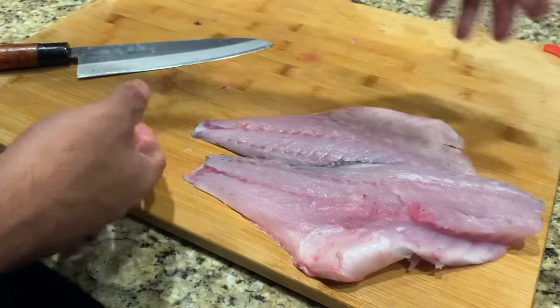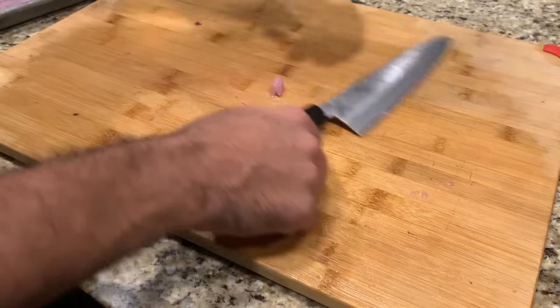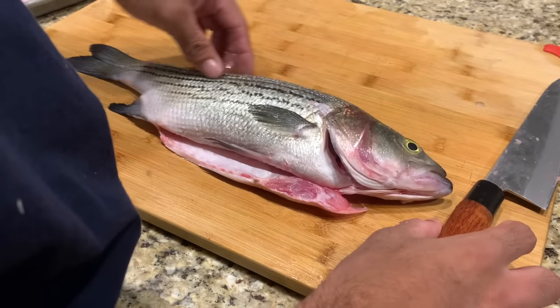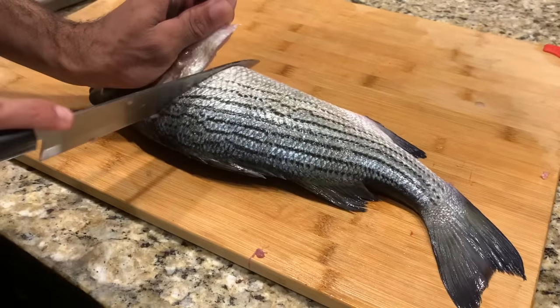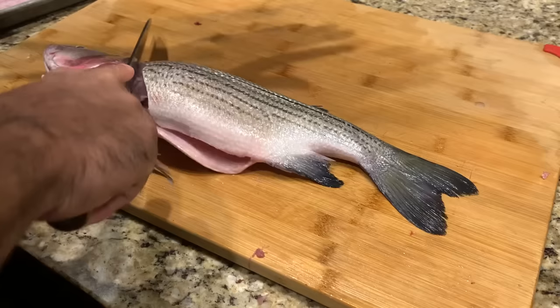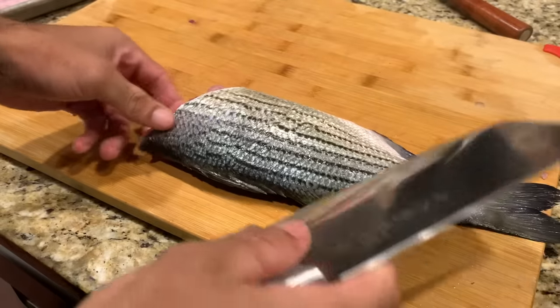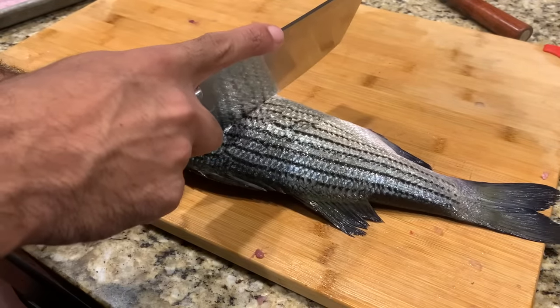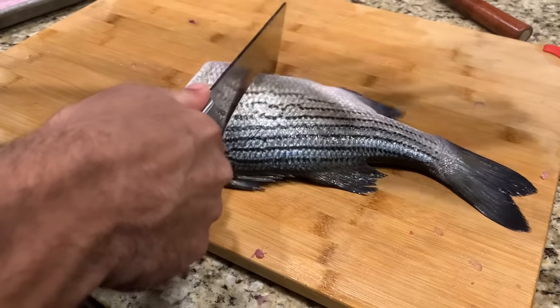All right, two fillets. All right, this one, we're gonna cut into steaks. So we're gonna take the head off. And now we got our cleaver. So I've never done this before, so I believe we make a cut down the middle and then just go through.